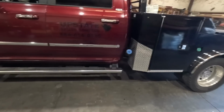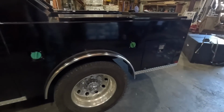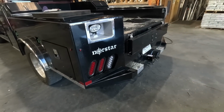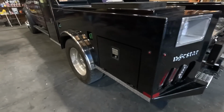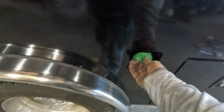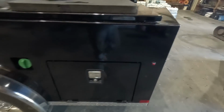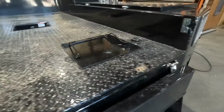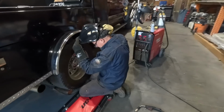All right, guys. So truck is down here in my brother's shop. Me and Mr. Todd been working on it. What time did we start? 8 o'clock. I think it was about 8 o'clock we started. But we got the fuel hooked up. The lines run. All the lights work. The plug in the back works. Plug in the front works. Mr. Todd's over here getting it done.